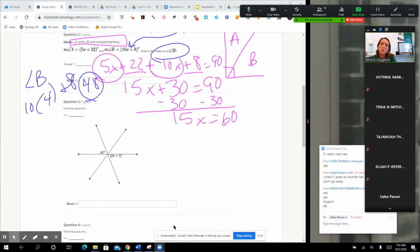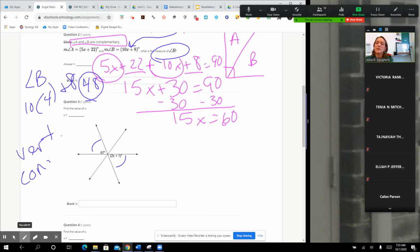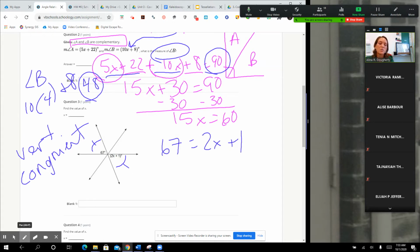All right, so what's the relationship in number 3? What word can I use to describe those 2 angles? There's 2 main words. Vertical, absolutely. And all vertical angles are, starts with a C, ends in a T. Congruent. And congruent means they're exactly equal, right? So this equation, instead of being one angle plus another angle equals 90, this one, because they're congruent, they're exactly the same size. So 67 equals 2x plus 1.